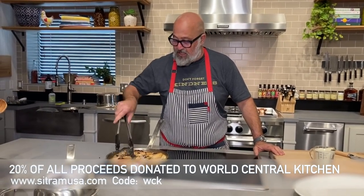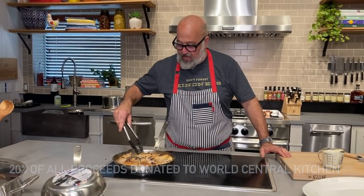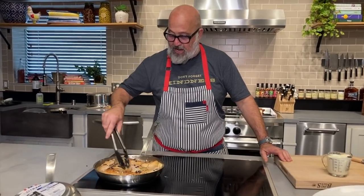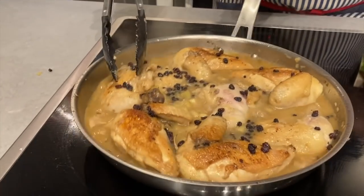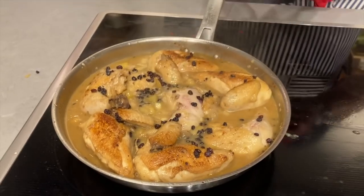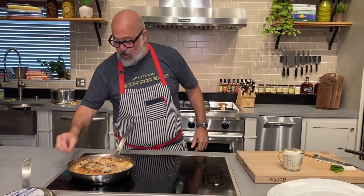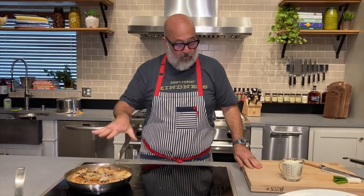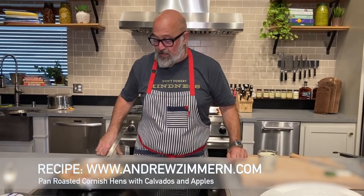And when it comes in contact with that reduced apple cider, the apple brandy, that Calvados, and our stock reduction that has those little bits of cooked apple and shallot in them, the aroma is really something. So we're just gonna let that cook. Again, let that go for another 4 or 5 minutes. Let it reduce some more. Then we hit it with the cream and we're ready to eat.